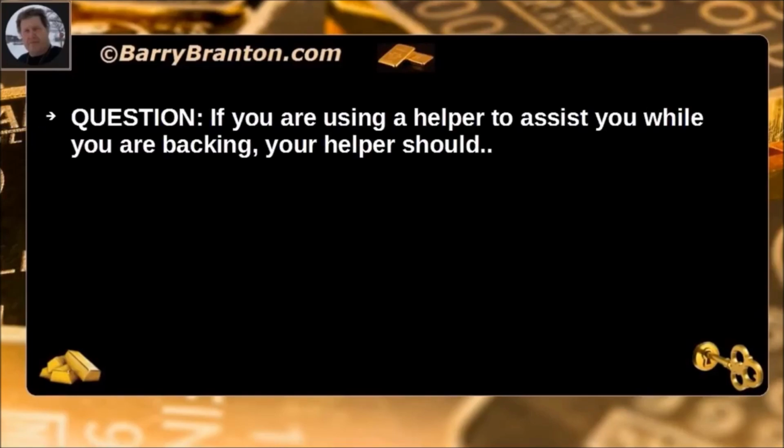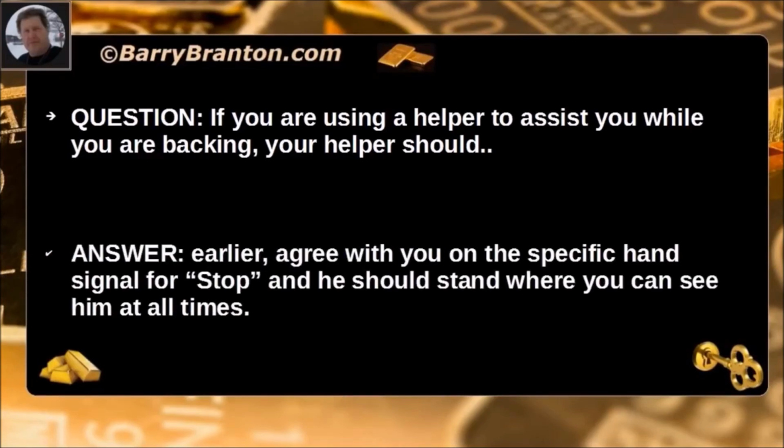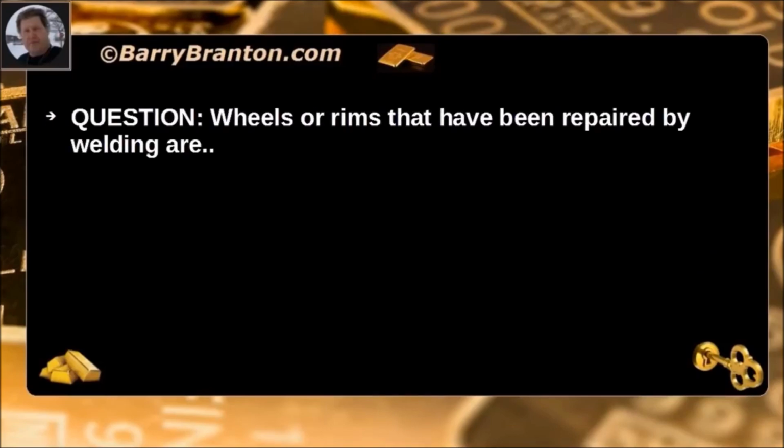If you are using a helper to assist you while you are backing, your helper should earlier agree with you on the specific hand signal for stop, and he should stand where you can see him at all times. Wheels or rims that have been repaired by welding are unsafe.